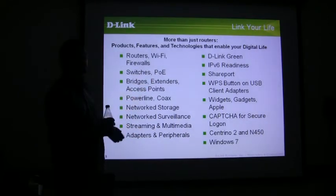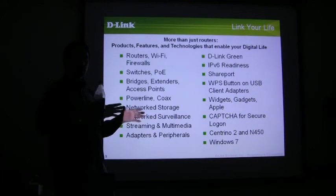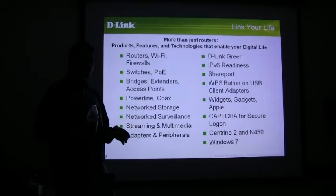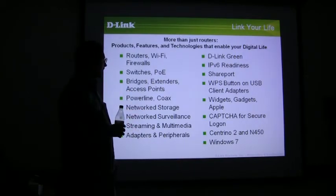SharePort is our USB printer sharing. You can plug in a USB printer, scanner, or multifunction printer. If you have the all-in-one, it's a printer, it's a scanner, it's a fax machine, those will work with this. Or if you have a USB storage that you want to plug into it, it allows you to share that with people on your network, and it makes it very easy, not having to have a computer on all the time. It just plugs into the router, which is on anyways, and allows you to share that printer.